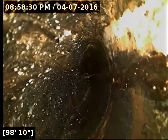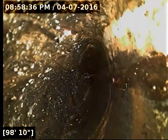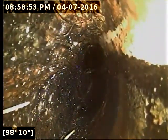But I do highly recommend having a repair guy out, or to at least look at the video and assess how to go forward from here, because there is some unknown still. Obviously a big problem. Normally when I see just roots, it could just be one seriously thick root ball, and it might be a combination of roots and tons of grease and debris that got hung up. It's kind of hard to say, but there's kind of two options here.